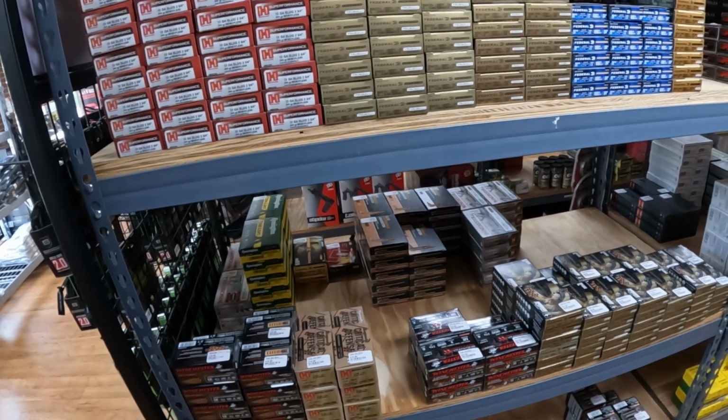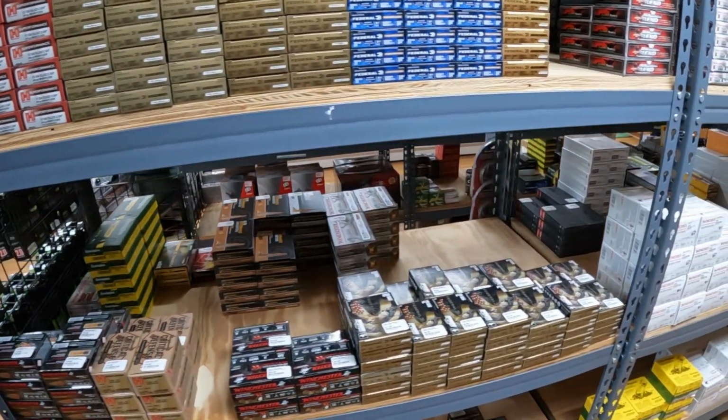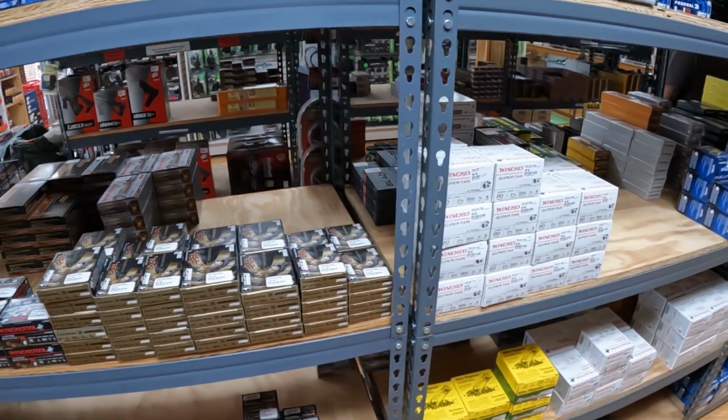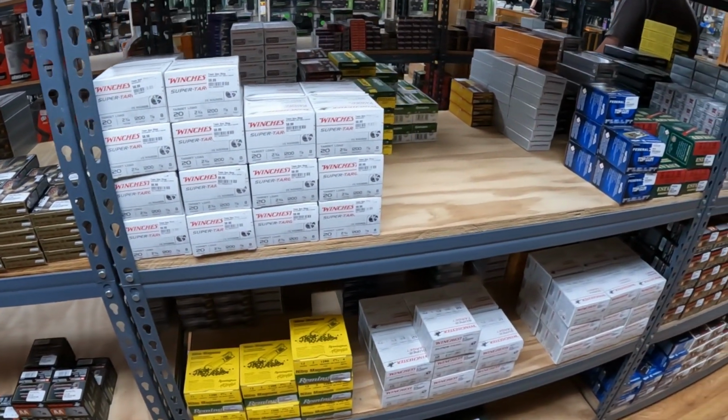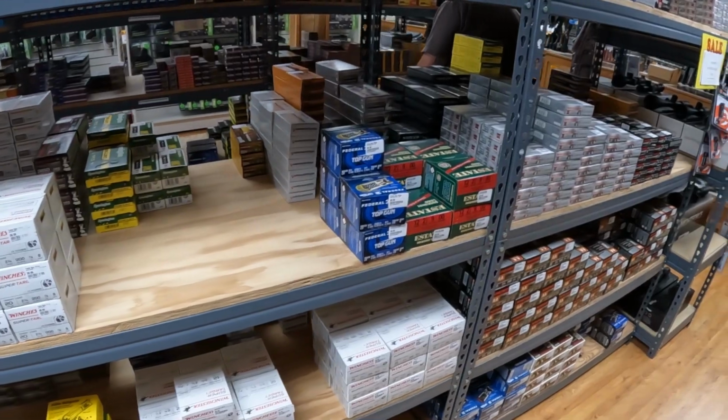Shot shells looking about the same, bunch of it, 12 gauge, 20 gauge. I believe I saw a little bit of 28 gauge. So pretty much whatever you're looking for in here as always.